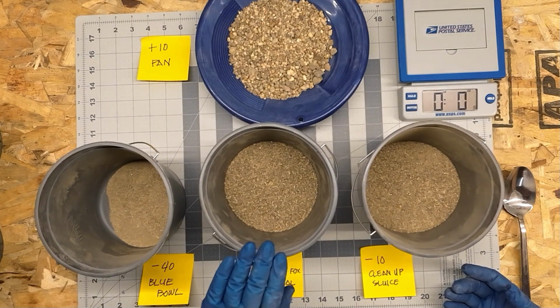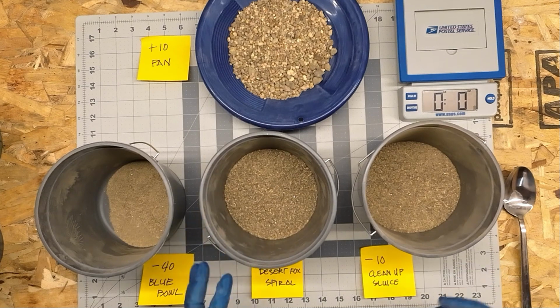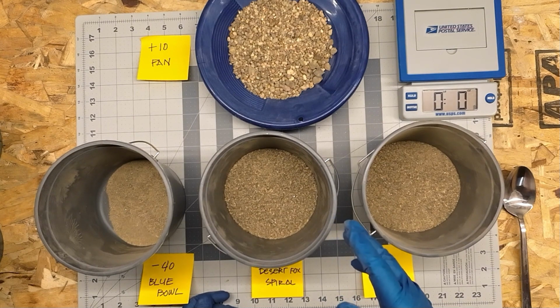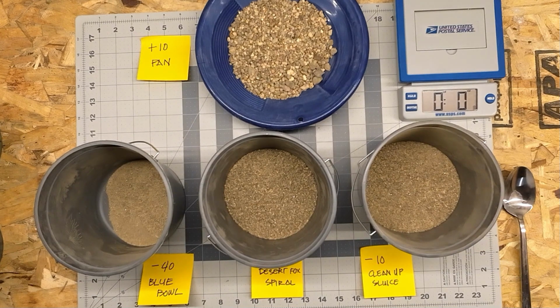I'm going to guess that the most productive run will be in the -20 since it weighs more than these two. I will pan the plus 10 out slowly but surely. So that's what we'll set up for next.